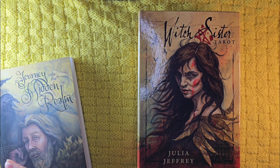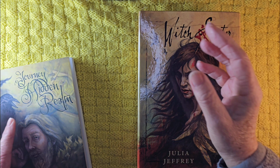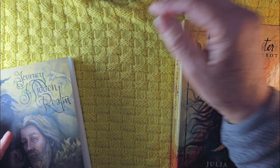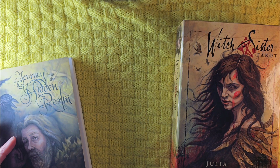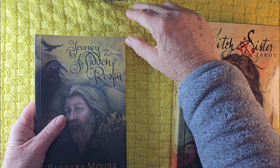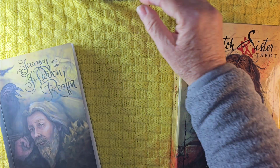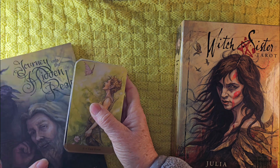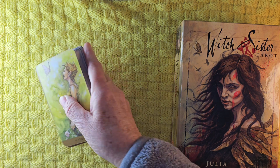And I've not really delved into it properly until this month of January, where I've been really working with it as a study deck for the month. But I'll go into that in another video actually. For today, I thought I'd compare two decks. So I've put this back in order.